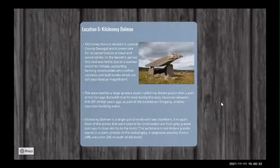Finally, we have Kilcluny Dolmen. This is the location that the body was discovered in. Kilcluny Dolmen is located in County Donegal and was a prominent location during the Neolithic. During this time, the climate was warmer and drier, which meant the land was fertile and capable of supporting farming communities. These communities built tombs and crafted ceramics that are found all over the area today.